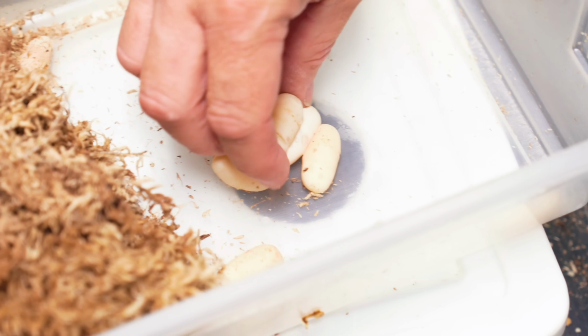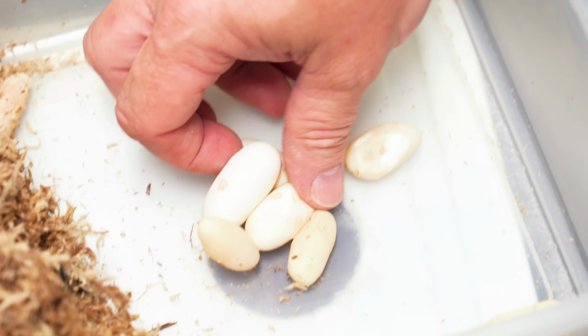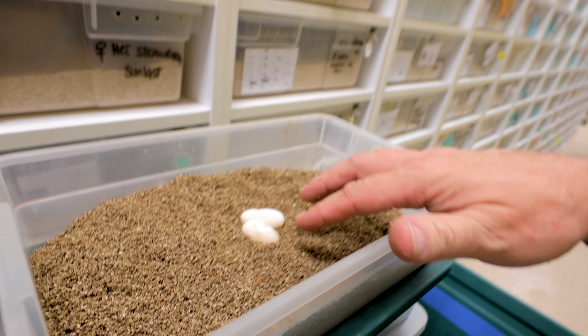And again, it's very typical to have fertility issues with second clutches. It's just kind of part of it. As it actually warms up, believe it or not, heat can kill male sperm in snakes. So as you get into the warmer seasons, it kind of winds down and the fertility goes bad. So we just have 2 good eggs here, handful of slugs.